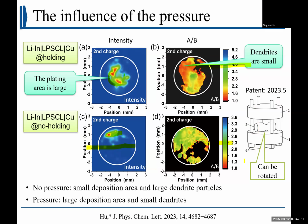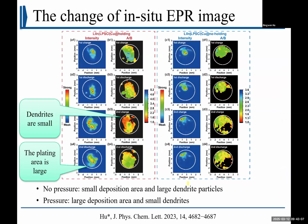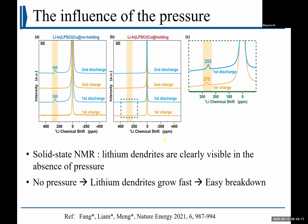And also we have a patent here showing how to design the inside of the instrument. Of course, we can do several cycles, but I will not go into the details. You can also use NMR to detect lithium dendrites here, such as this signal for lithium dendrites on the solid electrolyte. So they are very strong. But if you add the pressure, then the signal is much less.